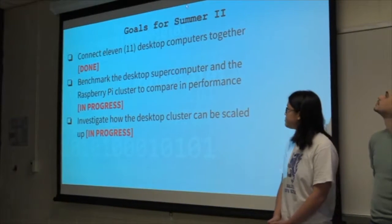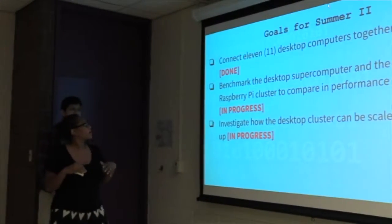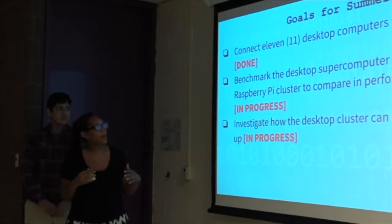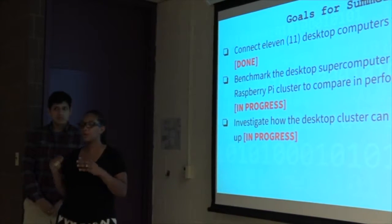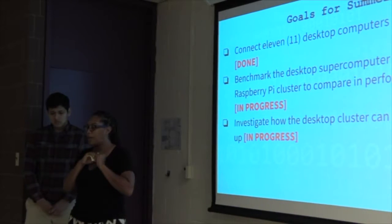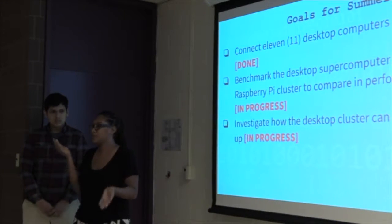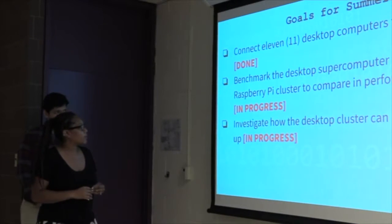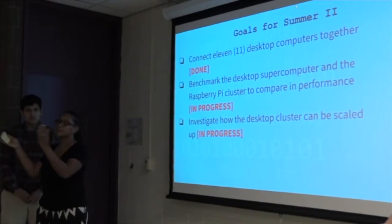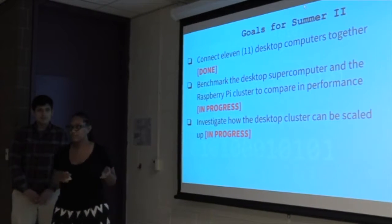So for the goals of summer 2, we are connecting 11 desktop computers together. Well, we have done that already. Right now, we're benchmarking the desktop supercomputers and the Raspberry Pi clusters to compare the performance. So we're going to run scripts and benchmarks on all 11 desktops, and then do some type of calculation, as well as with the Raspberry Pi cluster, to see which is faster, processing-wise. And then we're going to investigate how the desktop cluster can be scaled up. So we're trying to go up as far as maybe 20 plus computers to see if that would work together and how fast the 20 plus computers can be.